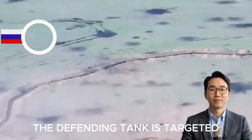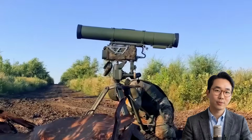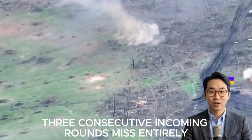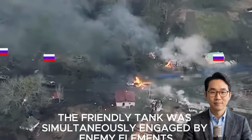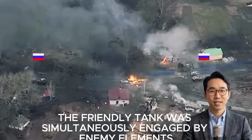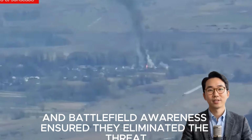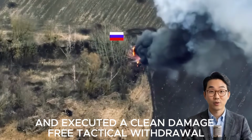The defending tank is targeted. Multiple incoming anti-tank guided missiles lock onto its position. However, under intense pressure, the enemy fire control solutions failed. Three consecutive incoming rounds miss entirely. Post-battle diagnostics reveal the friendly tank was simultaneously engaged by enemy elements from three distinct vectors. Superb crew training and battlefield awareness ensured they eliminated the threat and executed a clean, damage-free tactical withdrawal.